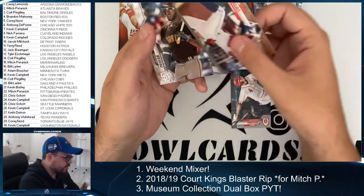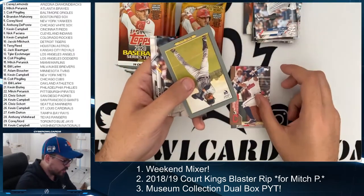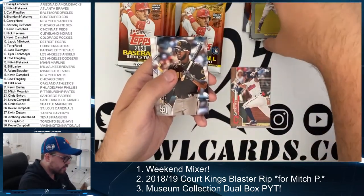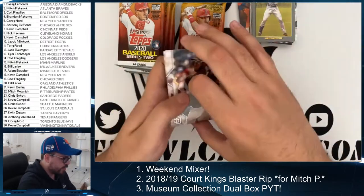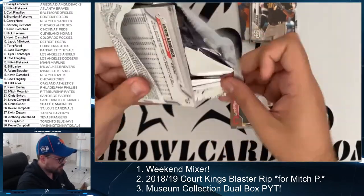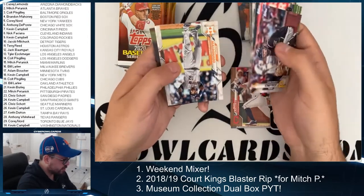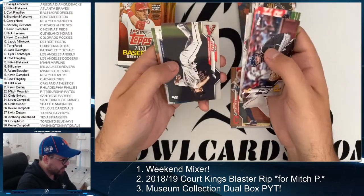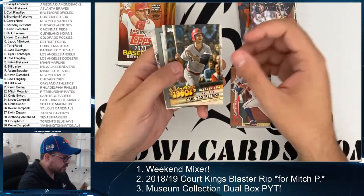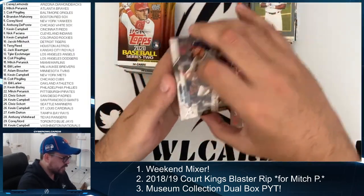Ooh, we got a Delino DeShields numbered out of 2020 for the Indians. I realized my hands were a little bit too high up. Got a Jake Fraley rookie card, Turkey Red. Pearl, and a New York State of Mind. Stallings, Astudillo, Pollock, Bender, Maldonado, Cave, Margot, Leake, Castro, Herrera. Got a Carl Yastrzemski Decades' Best, Elvis Andrus Turkey Red, Melancon, and Kendrick.